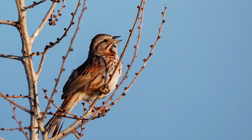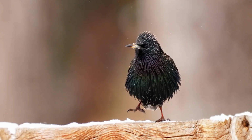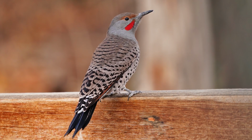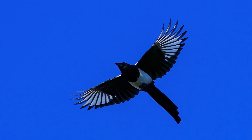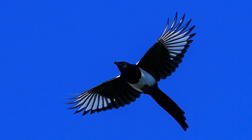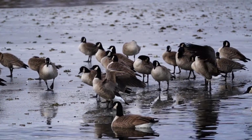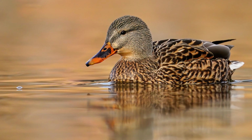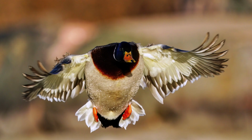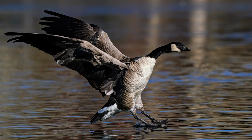There are also lots of songbirds here at Crown Hill, even in the winter. The deepest, darkest winter day, you'll find house finches and sparrows and magpies to point your camera at. So this lake mostly freezes over during cold spells, but any open water will always have mallards that you can get close to, and of course Canada geese as well.